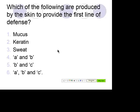Okay, let's take a look at this question. Which of the following are produced by the skin to provide the first line of defense?